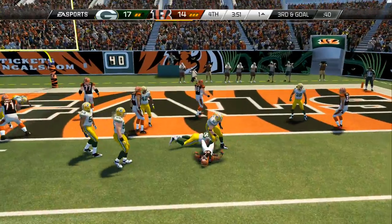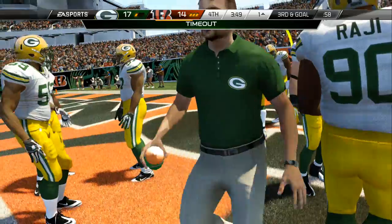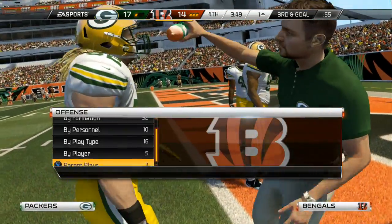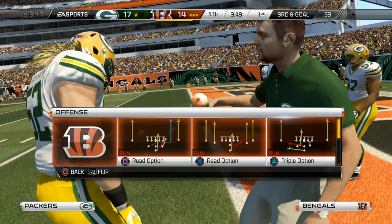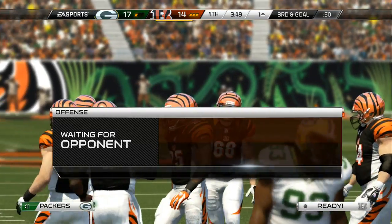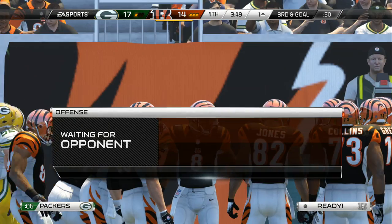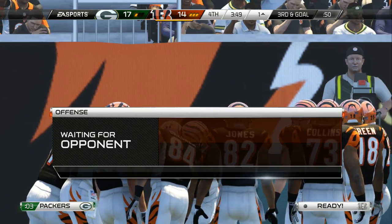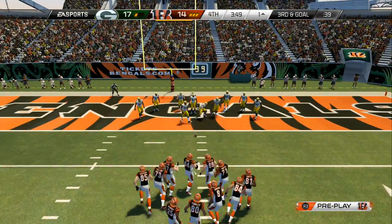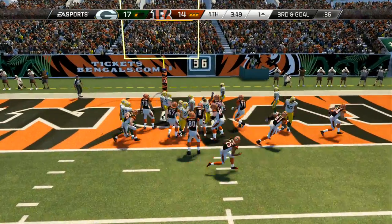And he's brought down by A.J. Hawk. What a good job by the defensive player there, just flushing the running back and driving him into the ground. What a drive this has been. And he's in for the touchdown.